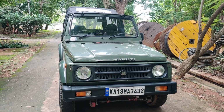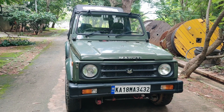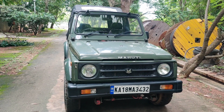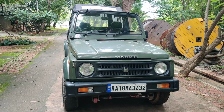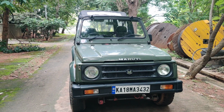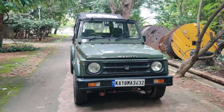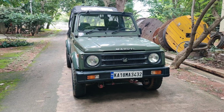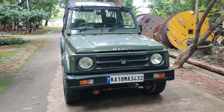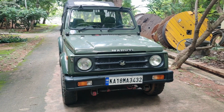Today we have another 2008 original army green vehicle for sale in Bangalore, and this is a Euro 3, 4x4 petrol, Ex Army disposable vehicle which has been with the original paint. Right now we are going to have a look at this vehicle. Basically this is an Ex Army vehicle and this has been re-registered in Karnataka with a new KA18 number, and the RC is till 2037.